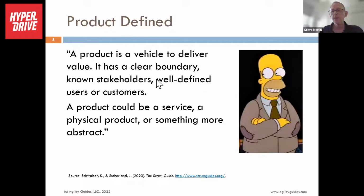But what I really want to come out of this is that it's that product that delivers value to somebody to solve a problem, whatever that problem is for you. And so that product could be a service, could be a physical product, could be hardware, could be software. Or, what I like in this saying out of the Scrum Guide, something more abstract. I'm not sure what that would be.